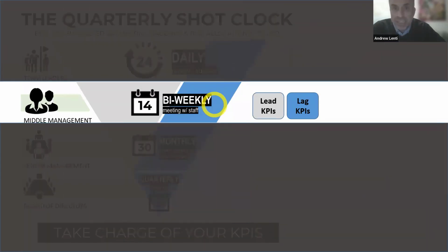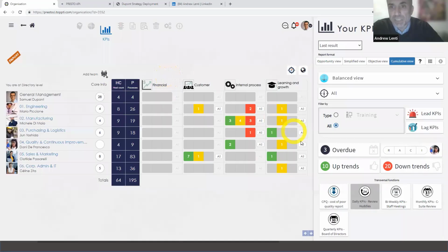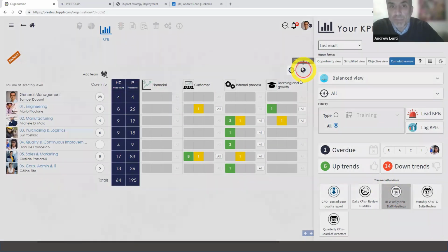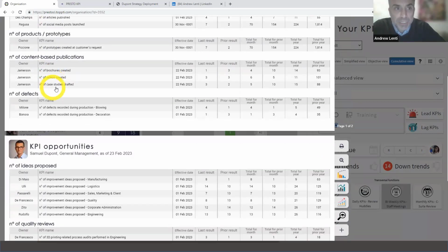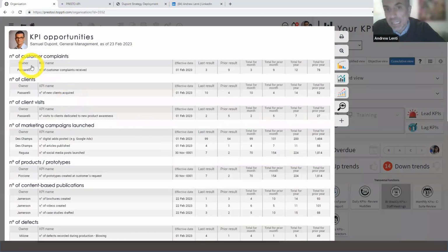Let's talk about middle management. You start to see they're still tracking lead KPIs, but their lag KPIs start to become a bit more important. As you can see here, let's take a look at the bi-weekly, monthly report for middle managers, and you can see still some of the same KPIs we were tracking for the team leaders, but now we're starting to get a bit more financial. We're starting to get a bit more lag heavy.